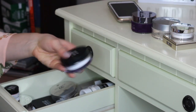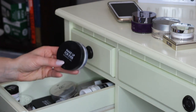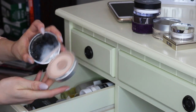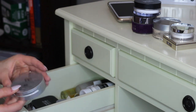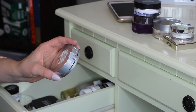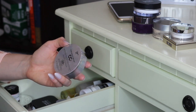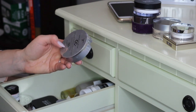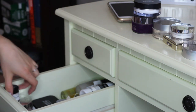I also have, obviously, my Makeup Forever setting powder when I bake and do stuff like that, which is really awesome. This stuff was like my holy grail for a long time, you can see, and I've moved on a little bit from it, but I still remember how much I loved it. It's my IT Cosmetics CC Plus Perfecting Powder, and it was really nice. I don't know why I stopped using it. I think I just got other stuff that I like just as much or better.